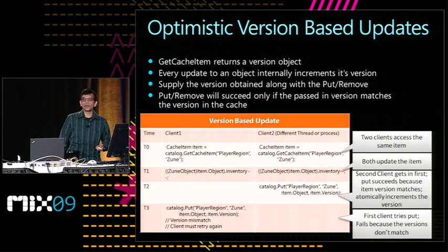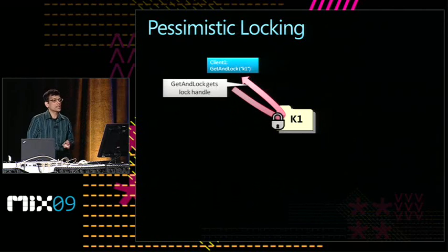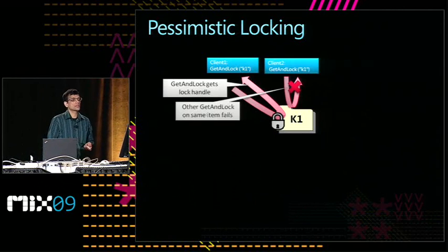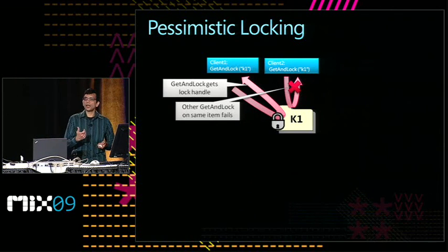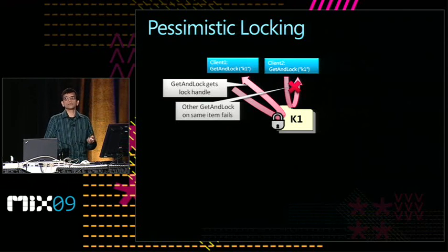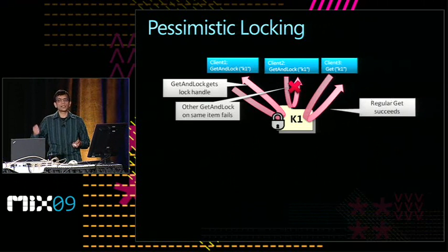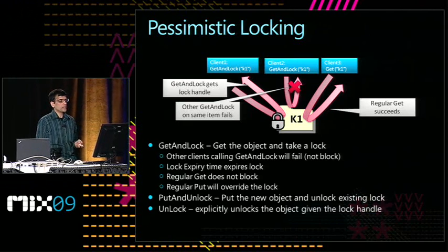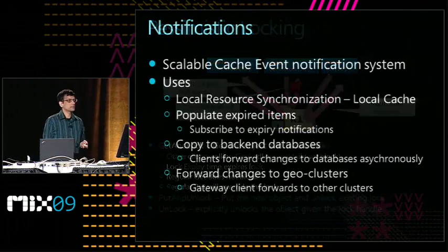And you can read more about it online, and also in some of the blogs that we have. Pessimistic locking, you just do a get and a lock. It's an explicit lock, so anyone else trying to do a lock will fail. And we ask for a timeout on a lock so that if the client dies, the lock is not left hanging. So locks have timeouts. Regular gets will continue to work. It will keep serving the old data, the pre-locked data. And put and unlock are mechanisms you can use to unlock this object itself.